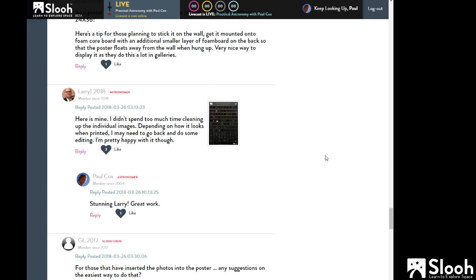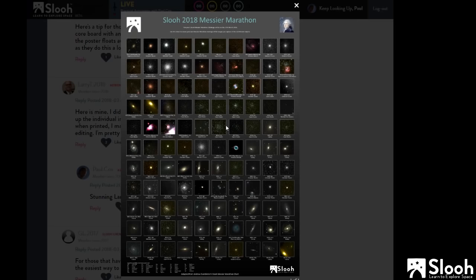Oh, right. And we've got another one from only today. Larry T. Nice work. Said he didn't spend too much time cleaning up the individual images, and it's kind of nice to be able to clean up the individual images. But as we were saying on the night, we fought the wind. So quite a few of the Canary 4 and Canary 3 images were a bit wind blown. But this was about a collection activity. This was about capturing every single Messier object in a single night. And that's what we did.